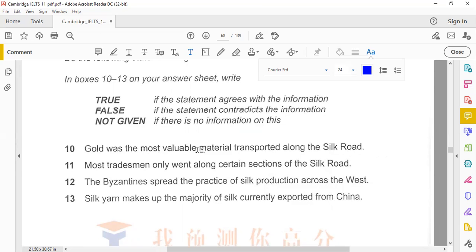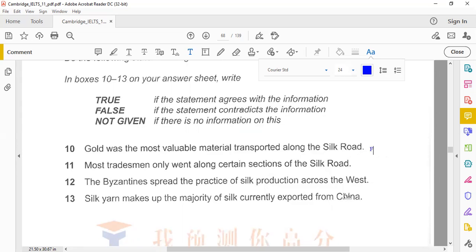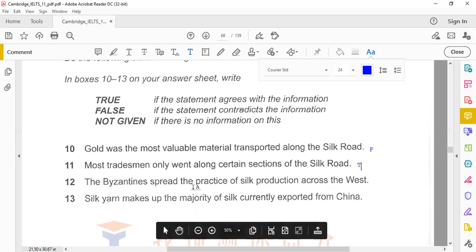So the first is about gold being the most valuable material transported along the Silk Road. False. You write F here. Then most tradesmen only went along certain sections of the Silk Road. True. The Byzantines spread the practice of silk production across the West. False. Silk yarn makes up the majority of silk currently exported from China. Not given. So this is what you have to do. You can see and write them there.